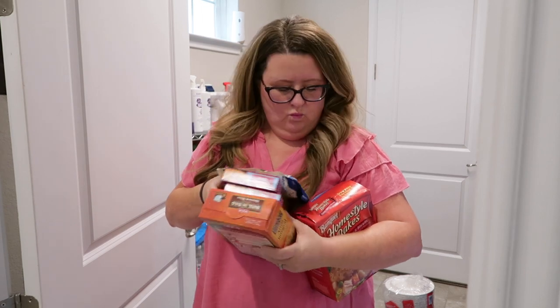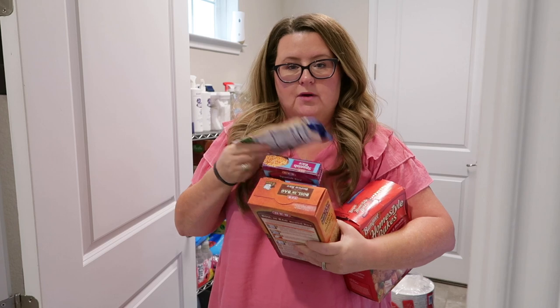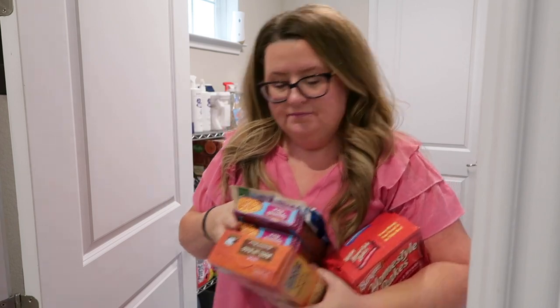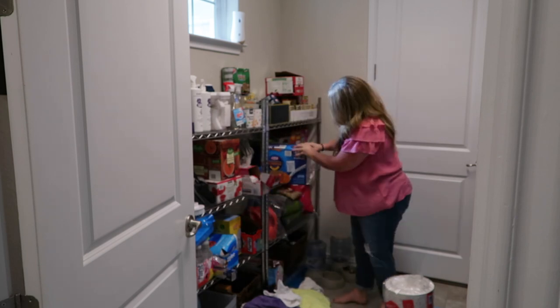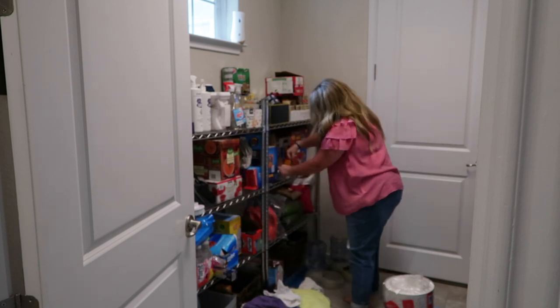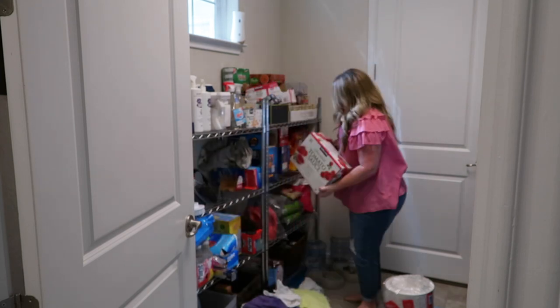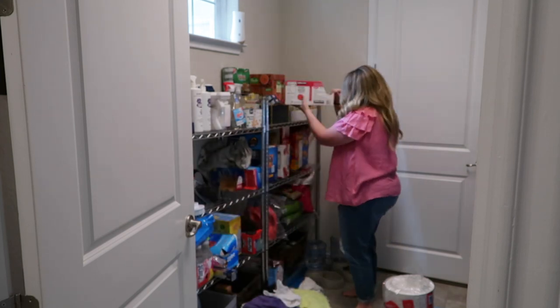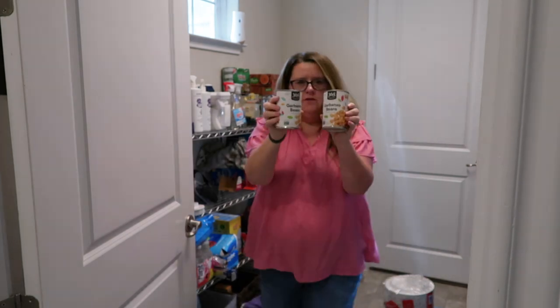Right here, one of them is out of date and the rest of them are getting close to being out of date, so I'm gonna go ahead and put these in the pantry. Two more things I'm gonna go put in the other pantry.